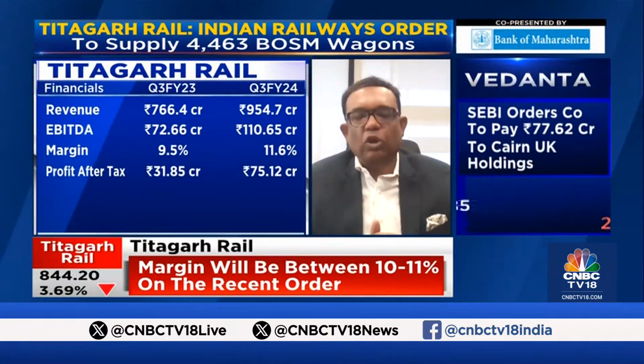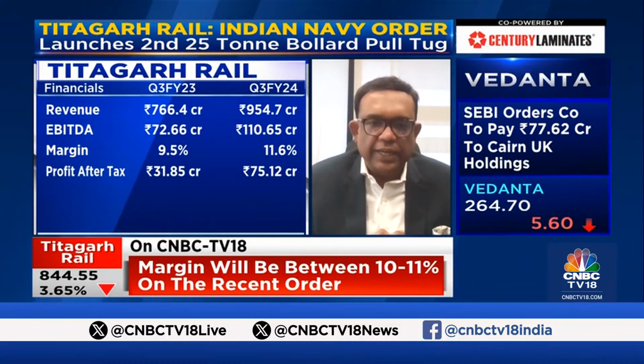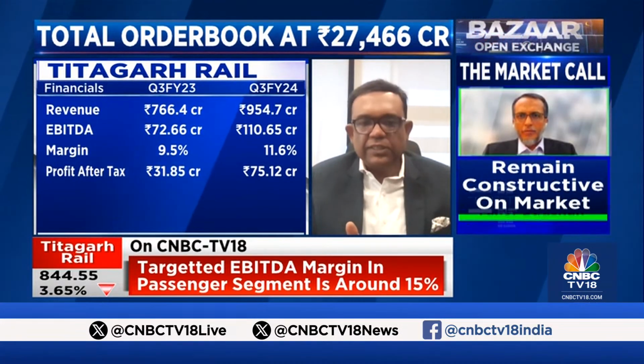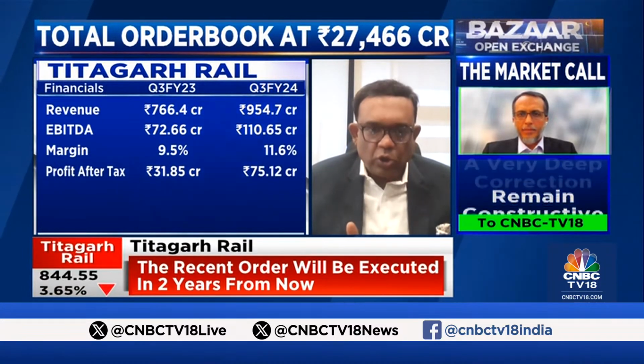So realization for freight wagons continues to remain the same. It is not changing. It doesn't change apart from the normal price variation, which is reflective of the inflationary trends. So the revenue per wagon hovers between 35 to 40 lakh per wagon, and that is where it will be. The volume will drive the overall top and bottom line.